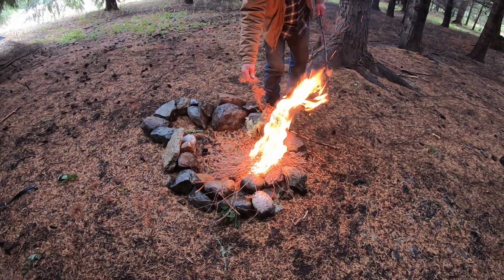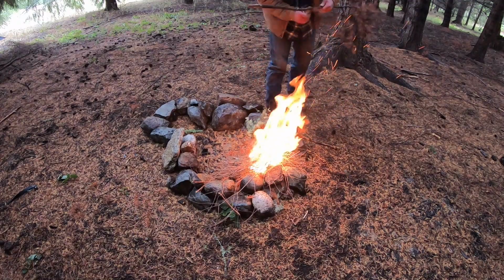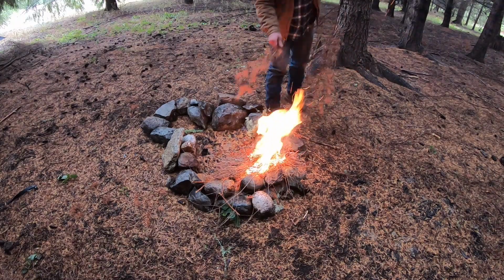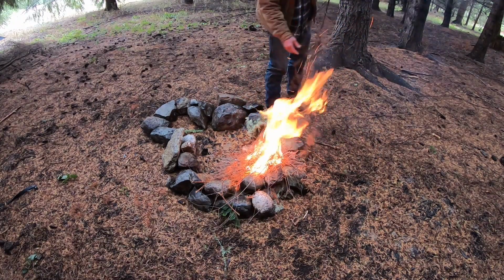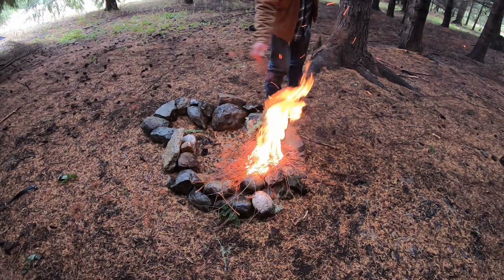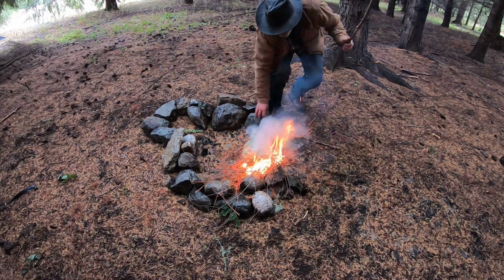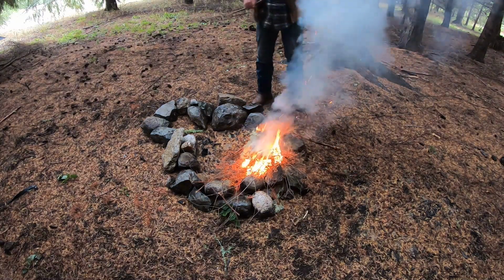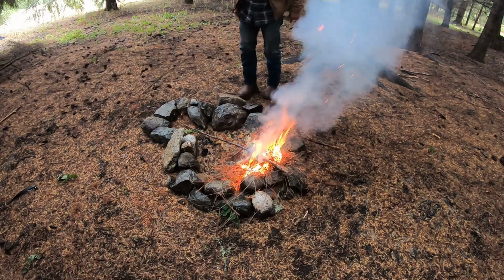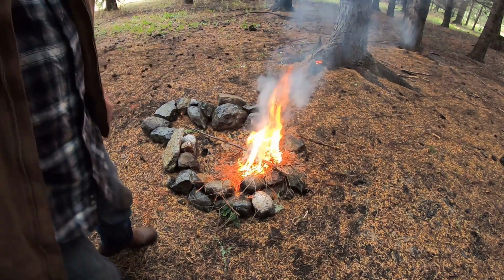Look at this stuff. No wonder I couldn't get it to start with a power rod. It's just too wet. Try some more of that out. Know what that is, yep. Everything's just wet. Alright, well, I'm gonna keep playing with this. I'll get back to you when I get it raging. Shouldn't be too long.